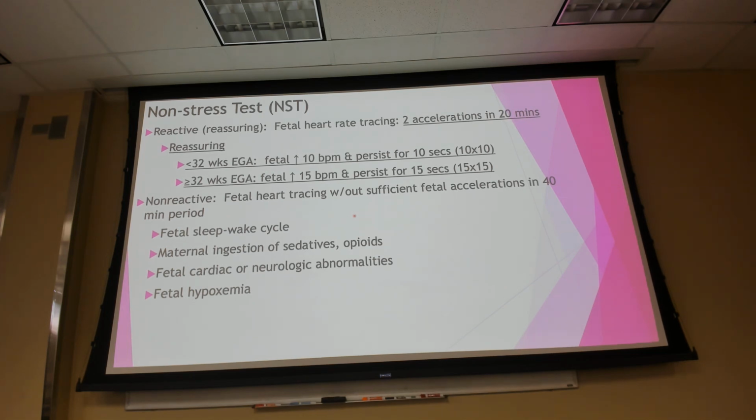A non-reactive strip might indicate that baby is sleeping, so we're going to extend that out to 40 minutes. It might indicate there's something going on with mom. Maybe mom took some sort of sleeping aids or is on some sort of substance that is decreasing mom's metabolism, and that's going to be affecting the baby. It might indicate fetal cardiac or fetal neurologic abnormalities, because heart is brain. It might indicate fetal acidemia or fetal hypoxemia. So non-reactive means that we don't have those accelerations. We don't have that variability going on.